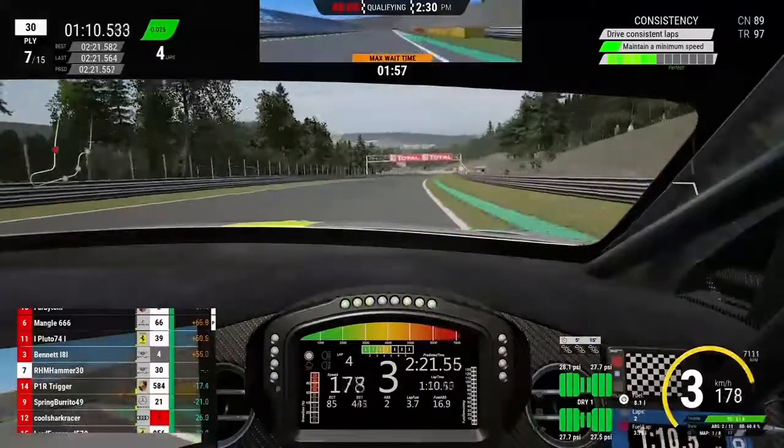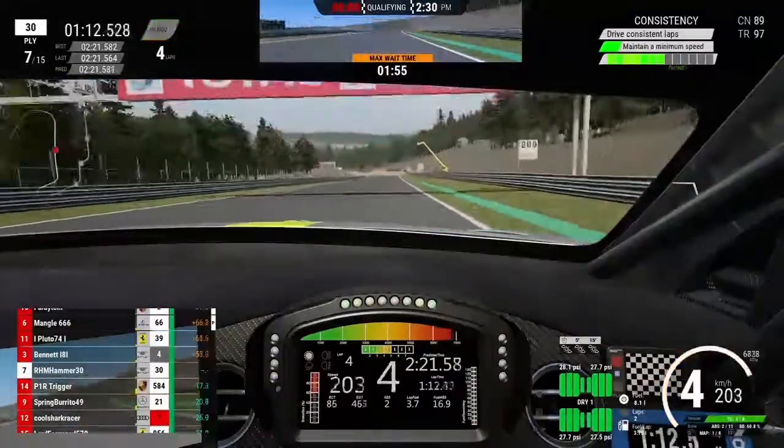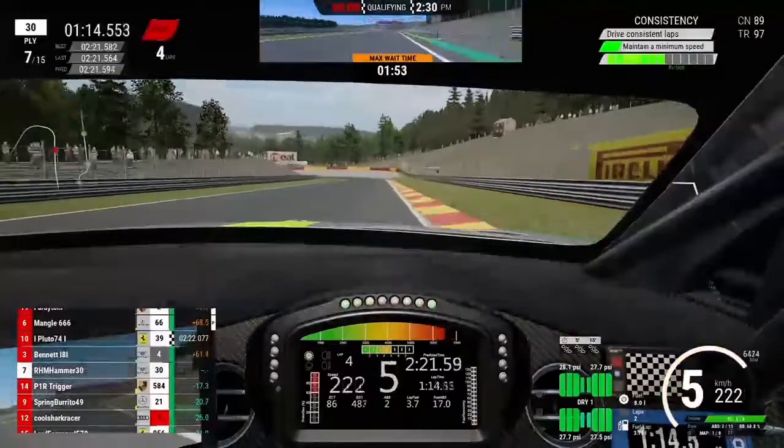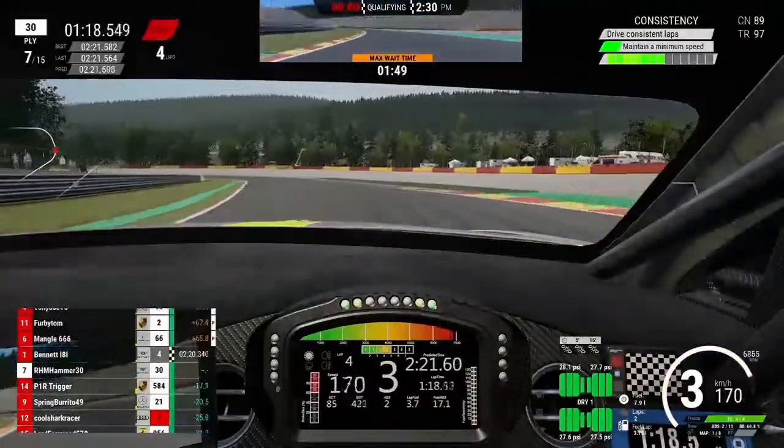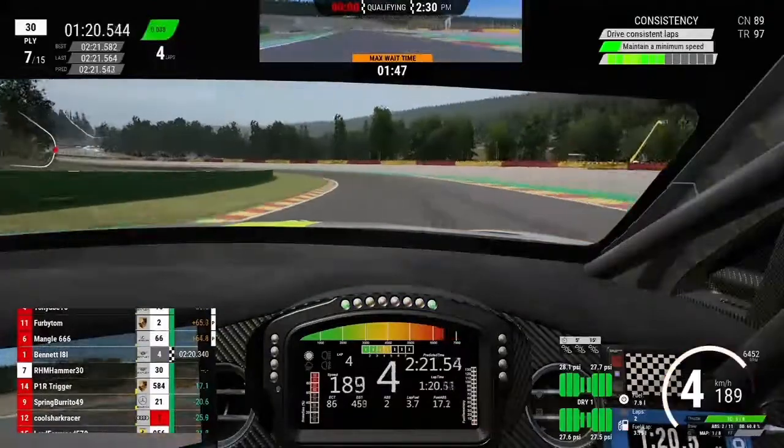See, already I have lost all the time I gained down the, I think it's called the Camel Straight. I just have absolutely no confidence whatsoever going into that left hand corner.